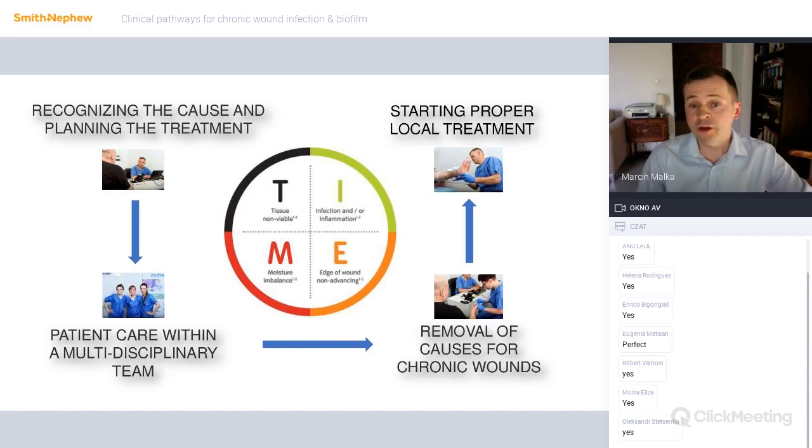Okay, but today we talk about the local treatment. We talk about our fight with infection. So we should analyze this small part of this circle. This time strategy, I mean, infection and inflammation.